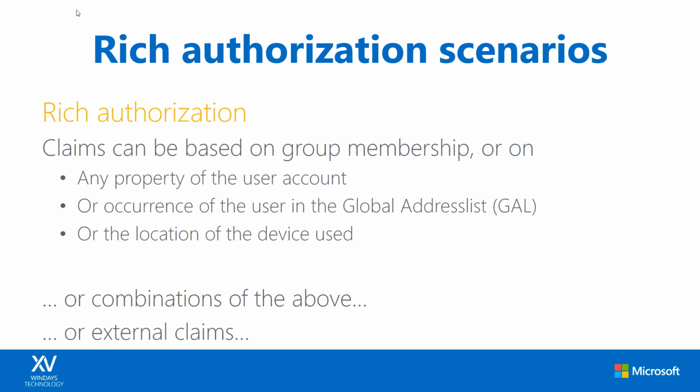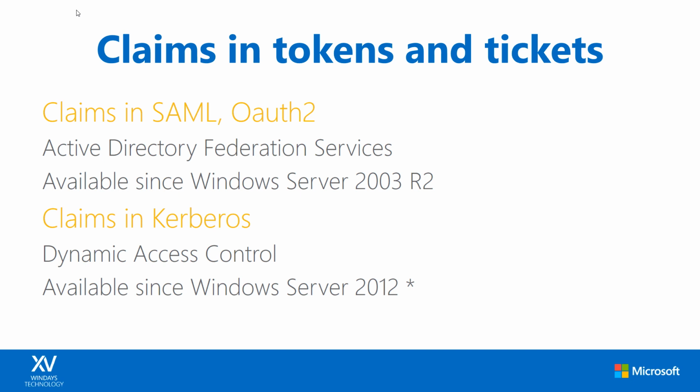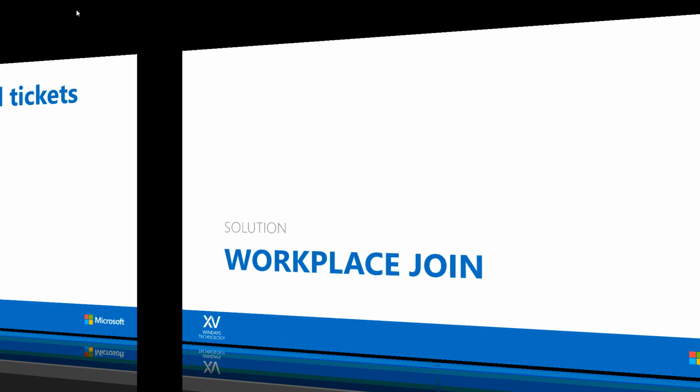The location of the device can be used. The department, the manager. You can have AND rules and OR rules. You can have combinations. You can also have external claims. So in the scenario with Azure Active Directory where you have a double hop claim transformation, you can add claims, and based on the claims that you add, Azure Active Directory can add claims. So we can mess around with that claim quite a lot. Then of course claims can be in tokens and tickets, but I've already shown you that.